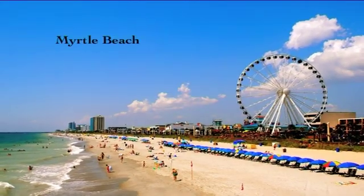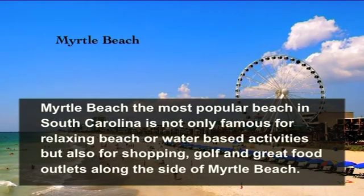The state is known as a premier golf destination in the USA. Popular tourist attractions in South Carolina are as follows. Myrtle Beach. Myrtle Beach, the most popular beach in South Carolina, is famous not only for relaxing beach or water-based activities, but also for shopping, golf, and great food outlets along the side of Myrtle Beach.